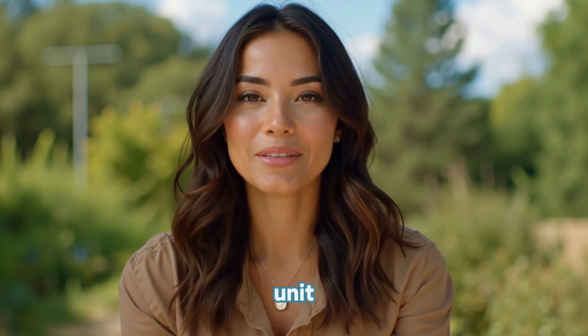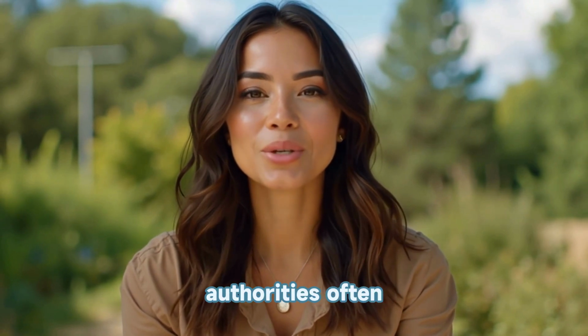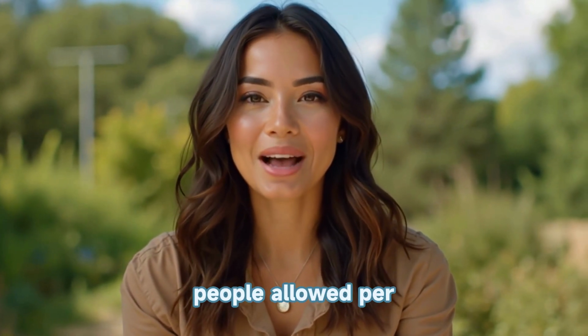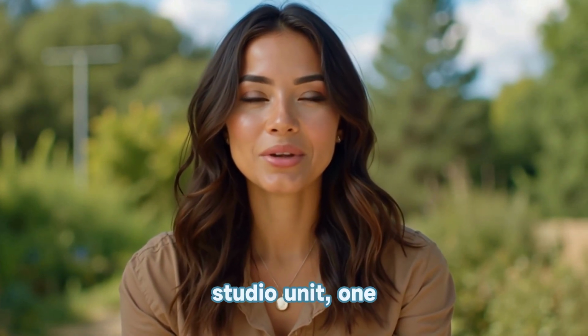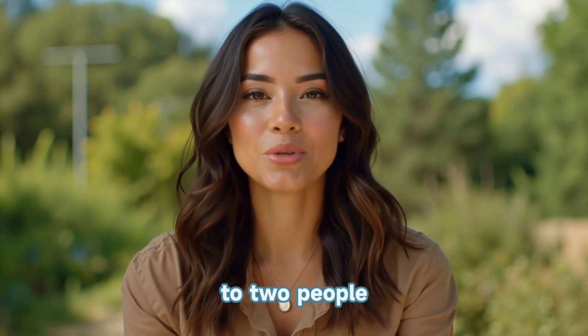for a 3-bedroom unit. To help you understand this better, let's talk about a chart that housing authorities often use to determine the minimum and maximum number of people allowed per bedroom. Here's a breakdown. For a 0-bedroom or studio unit, 1 person can live there. A 1-bedroom unit can accommodate up to 2 people.